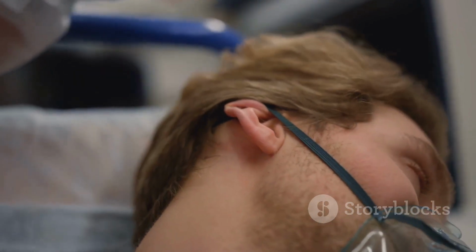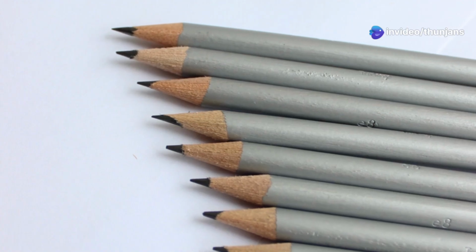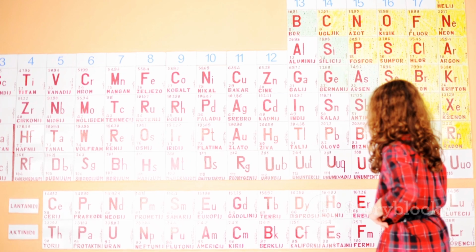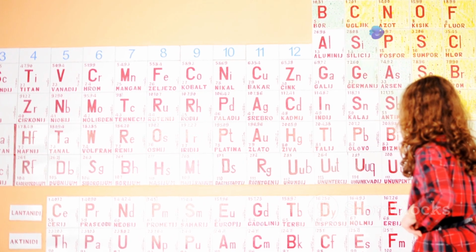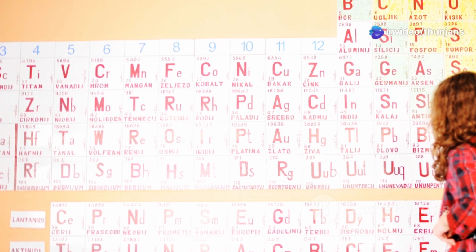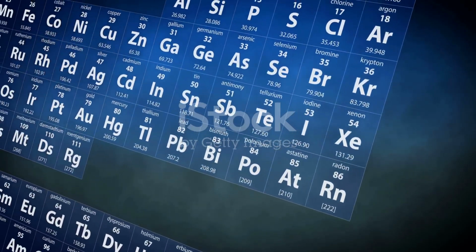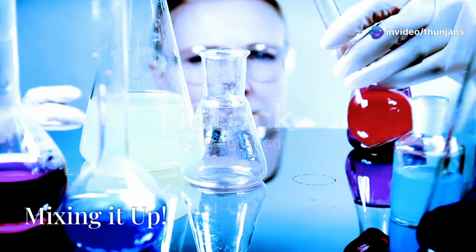Or how about carbon? This element is incredibly versatile. It's found in everything from diamonds to pencils to you and me. Carbon is a key component of all known life. There are over 100 known elements, and they're all organized on a handy chart called the periodic table. This chart helps scientists understand and predict the properties of elements. Think of it like the ultimate superhero team, each with its own special powers. Together, they make up everything in the universe.